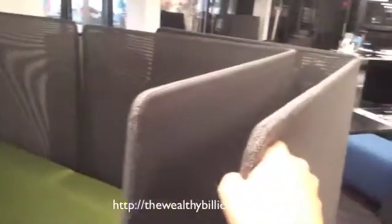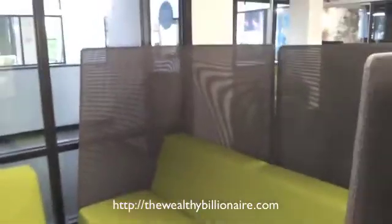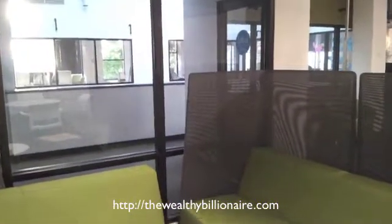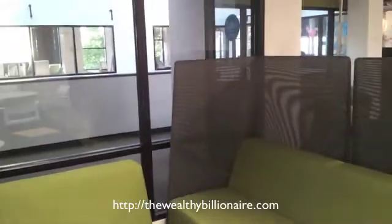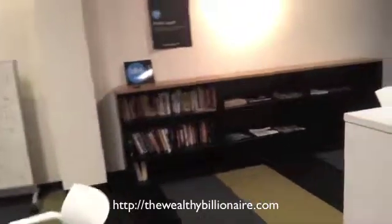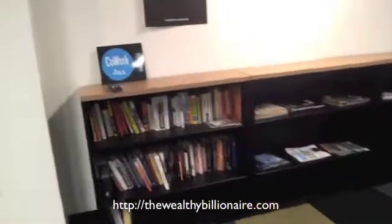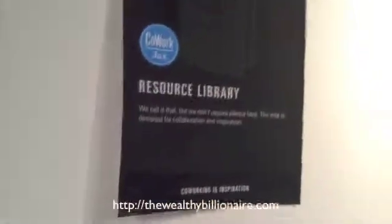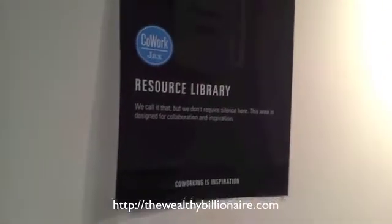And they have these really cool separators. So if you're having a little private get-together with people, or a meeting about your organization, think about it that way. So again, this is a really cool separation here. Another meeting spot, and the room is separated almost like there are different functions. There's a library here. Again, CoWorks Jax downtown. They have little signs so you know what the areas are designated for. And that's really cool for a co-working facility.